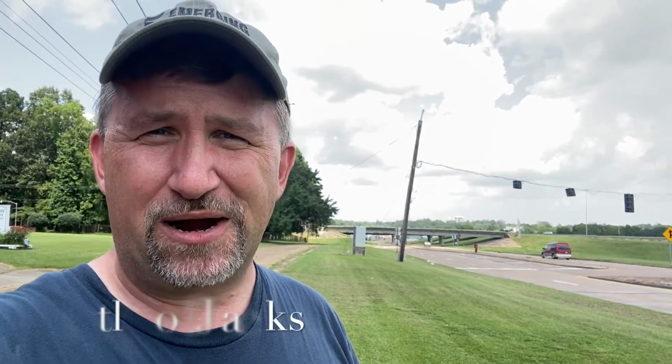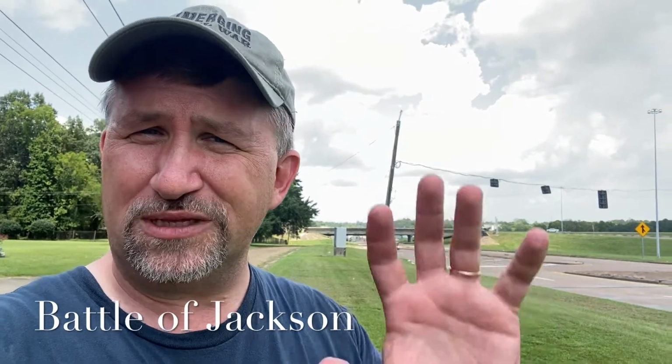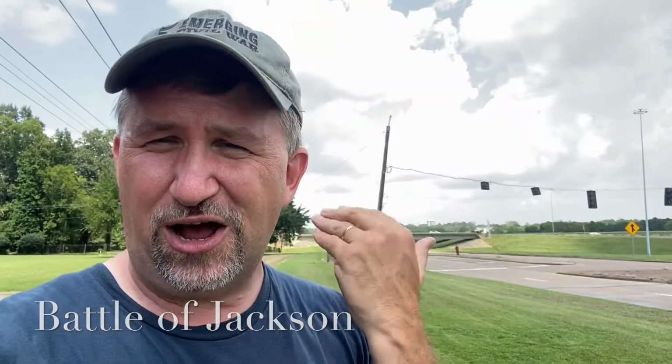I'm standing alongside Terry Road outside of Jackson, Mississippi, downtown, kind of right in that area right there. This is where on the 14th of April, William T. Sherman's advancing from in front of me off in that direction, and he suddenly finds some opposition down at the bottom of this hill. He comes toward Jackson mostly undetected.